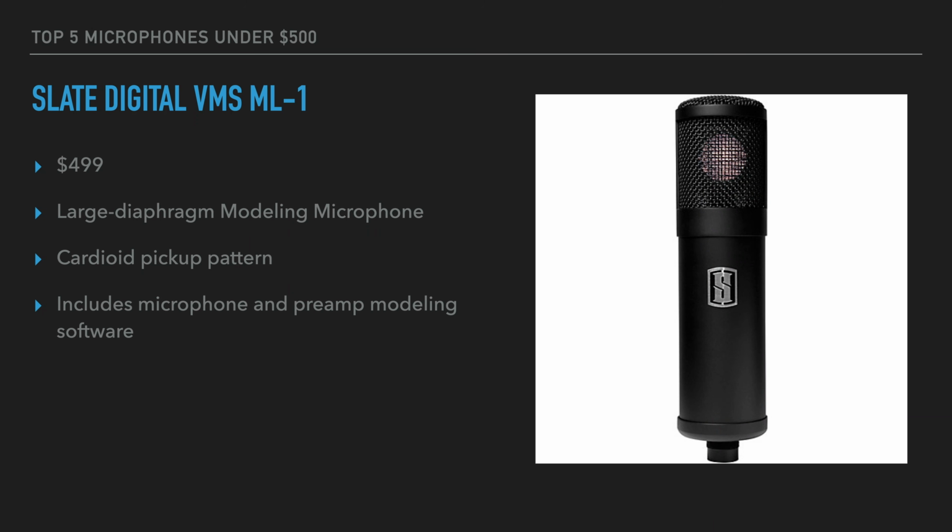Instead of having to get up and change the microphone if it's not working for whatever source you have in front of it, whatever artist or singer is in front of the mic, you can stay seated and change the actual mic style from the software, man, just by using your mouse. And I think that's really cool and innovative.